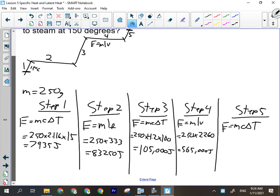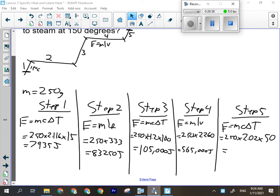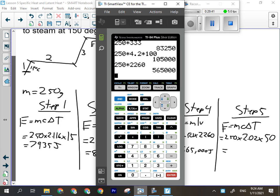Last step. Still have 250 grams of steam now, times the specific heat capacity of steam, so 2.02, times the temperature change. How much am I changing the temperature by here? 50. Yeah, I'm going from 100 to 150. Okay, 250 times 2.02 times 50.